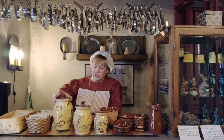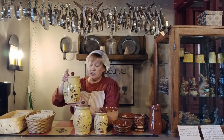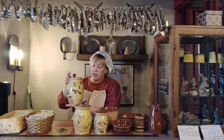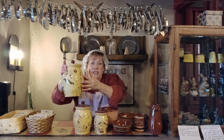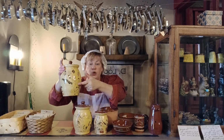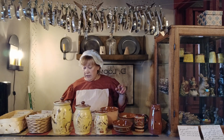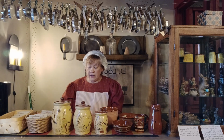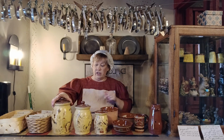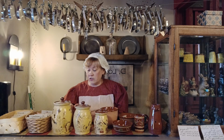This canister set was made by SJ Pottery down in Arkansas, Sue and Joe. I don't know if you can see this, but this is scratched on the surface. That design is scratched into the clay while it's still not been kiln dried, while it's still kind of wet, and then they glaze it. So it's literally scratched into the surface, and that is a German word called sgraffito. What it meant is to scratch. And so that is scratched onto the surface.